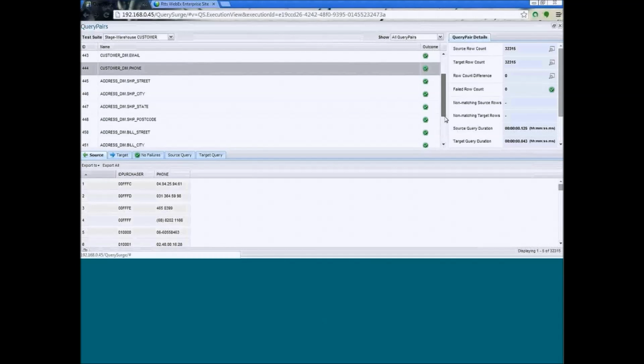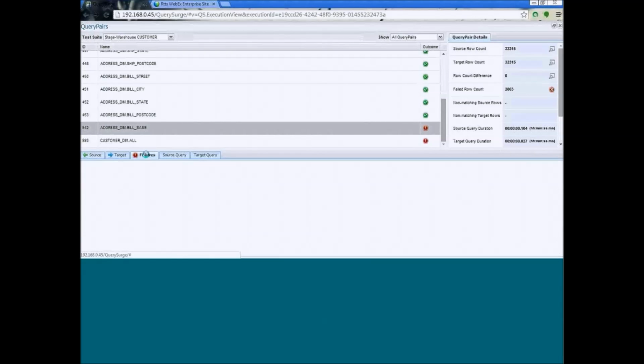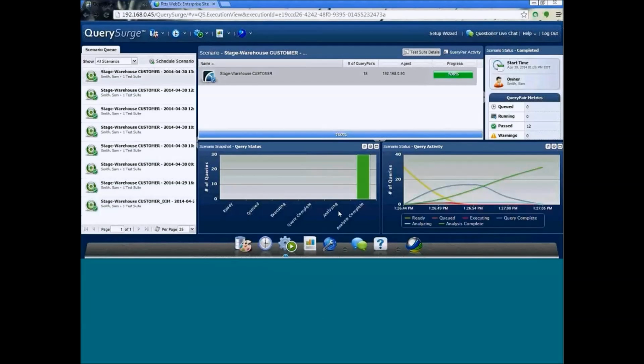Let's take a look at an interesting one. So this particular one failed. We can go ahead and look into why it failed, do the side-by-side. On the left is your source, on the right is your target. For some reason, the O on the billing field is lowercase on the source side and capitalized on the right side, indicating some sort of failure. That's pretty much it for the Run dashboard. I'll go ahead and move on to the reporting section.